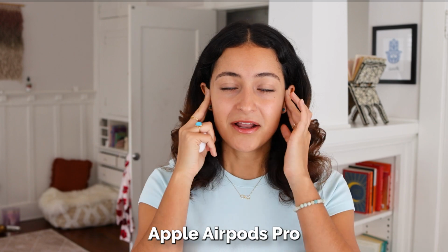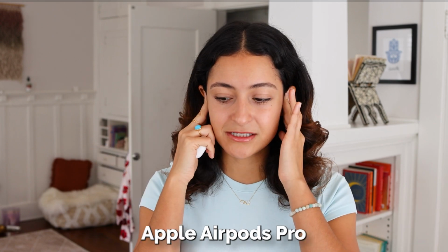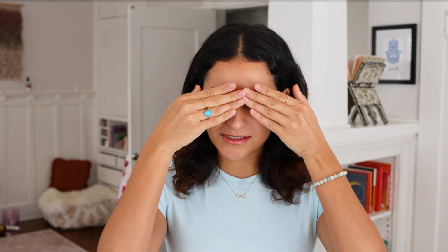Eye masks help me so much, and a good set of noise canceling earbuds. So I use the Apple AirPods Pro. Nothing crazy, doesn't take any space, but that noise cancellation plus the eye mask helps me sleep on flights. Another tip that I also use is to bring chamomile tea.